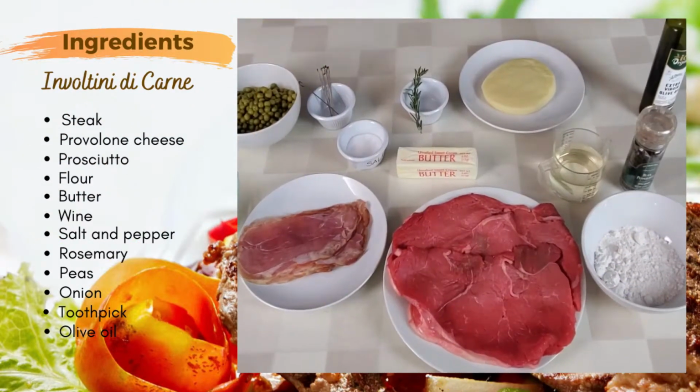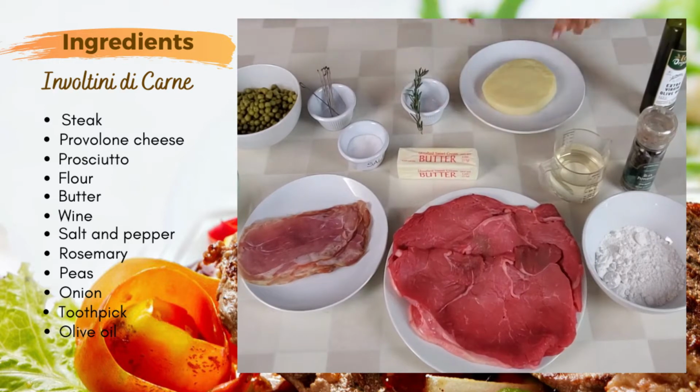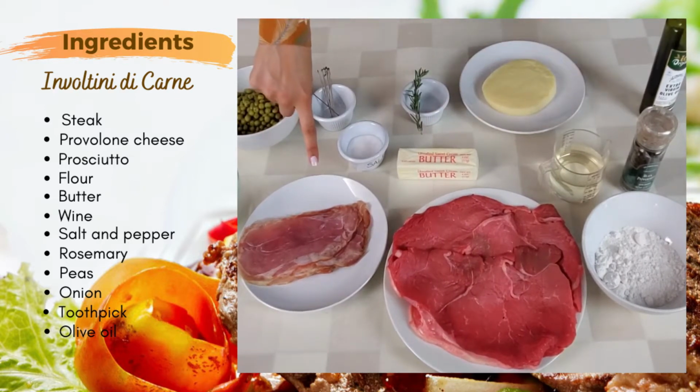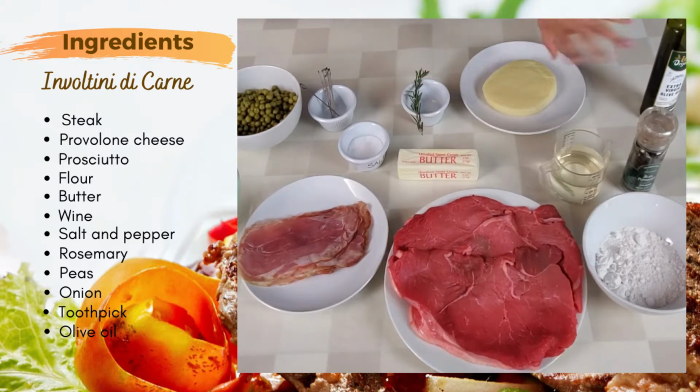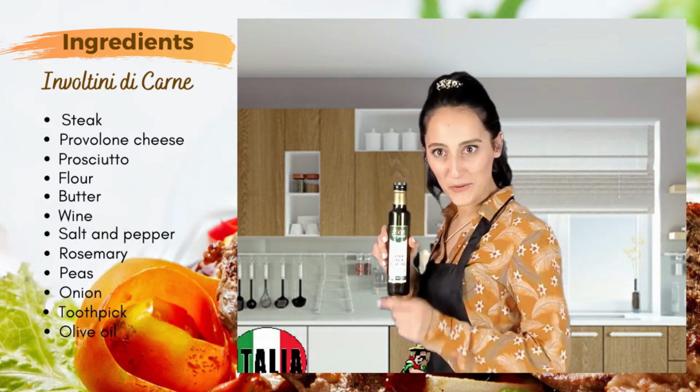Alright, I'm gonna teach you how to make involtini, okay? Alright, so we're going to be using steak cut thinly, provolone cheese, prosciutto, a little bit of flour, some butter, a little bit of cooking wine, pepper and salt, this delicious rosemary to give it a little bit of flavor, peas and onions. And the most fun part, we get to stab them at the end with these. And don't forget the olive oil.